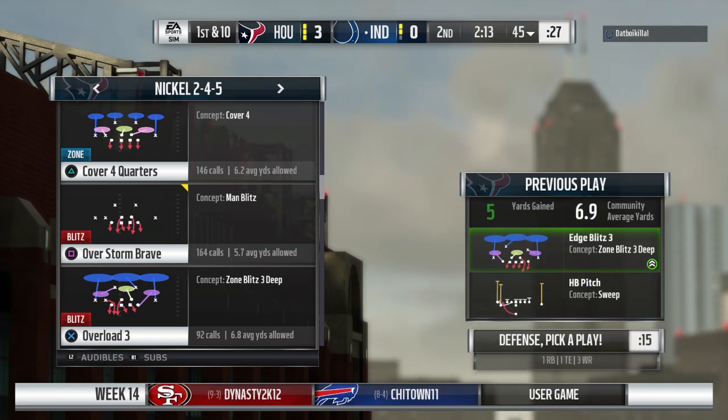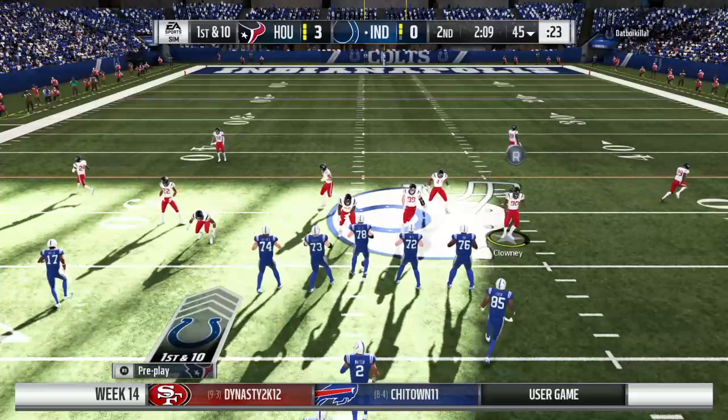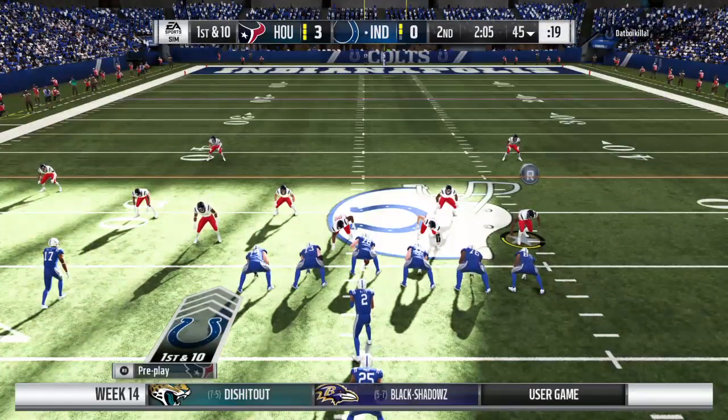There were 2 things they said they wanted to win in this game. One, the turnover battle, and the second, 3rd down conversions. So they got one there. Come back, come back.